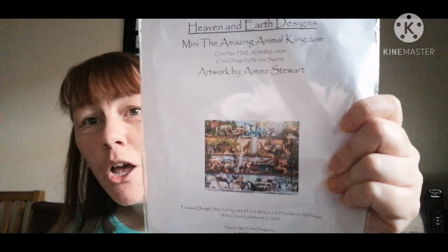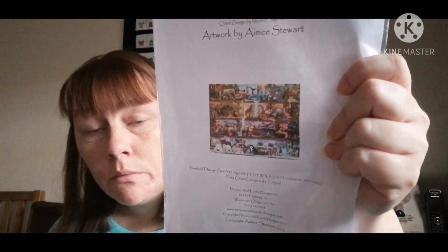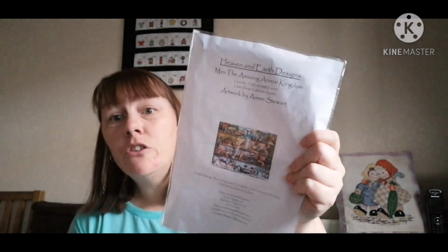the 21st of November. And yes, it's another Heaven and Earth design, but this one isn't mine. This is Minnie the Amazing Animal Kingdom. And it's lovely. This is one my best friend chose for me to stitch for her. I told her I would stitch one for her and I meant it. So she chose this one. And considering I only started it on the 21st of November, I have done 7.38%. It is only a mini though, to be fair.